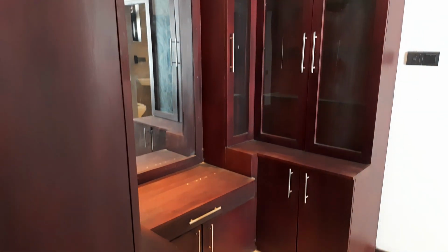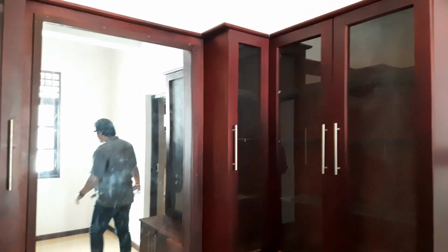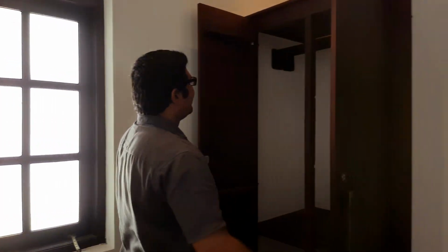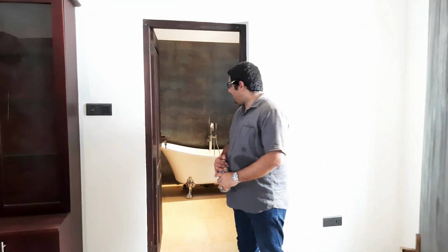Walk-in closet. So your clothes don't go there, they all come here. Beautifully done. You have ample space, and you have a large closet here as well. So all your dressing happens here. You have the mirror, you have everything you need to keep your shoes, socks, clothes, whatever, all of that could be kept here. Big massive room at the back for your bed and maybe a TV area.